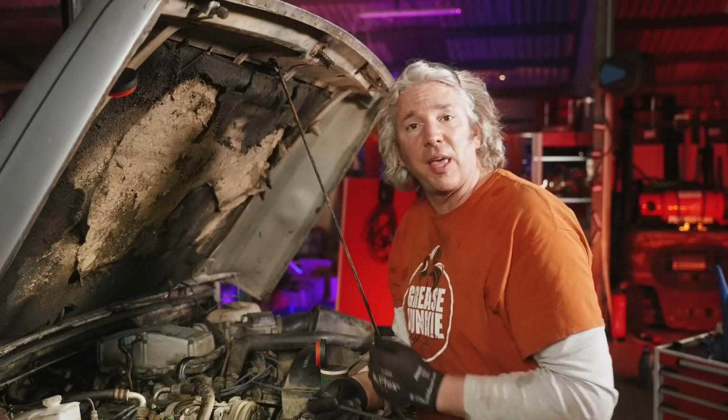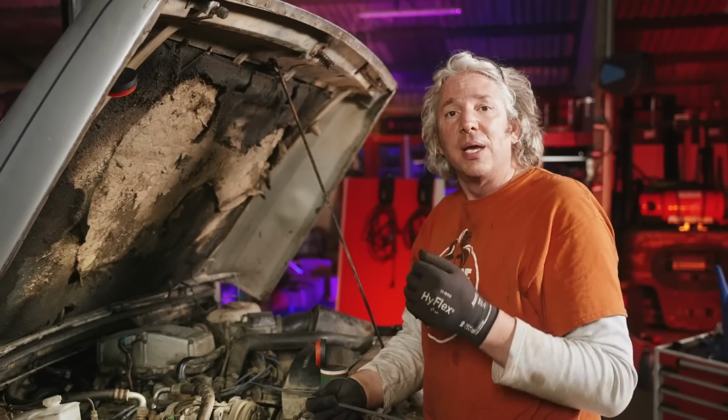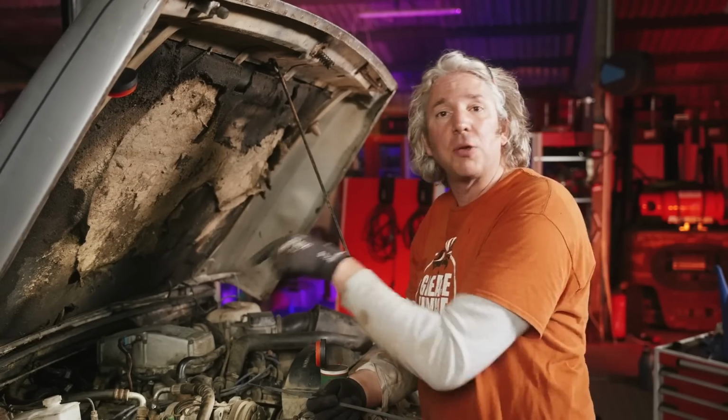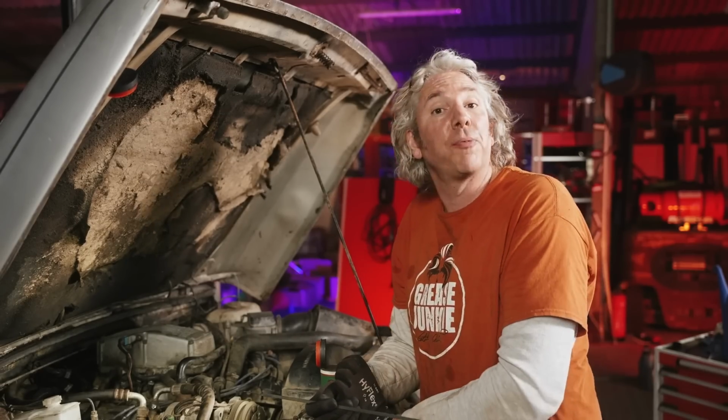So if it's going to get us to the MOT station, the next thing we need to worry about is actually stopping rather than hitting the MOT station. And for that, I'm going to have to fix those leaky brakes. And that is a job for another day.